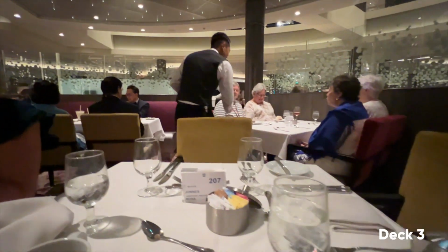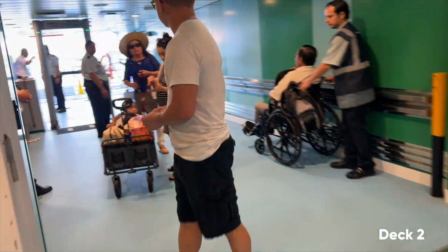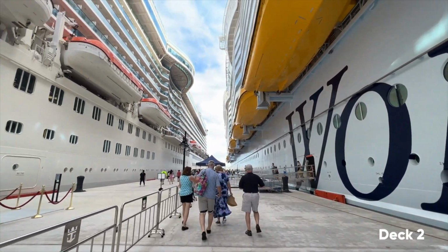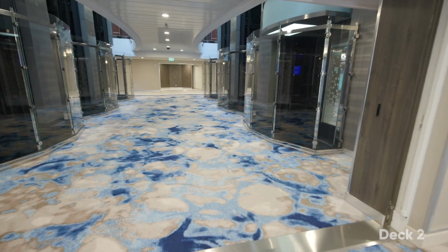The only other thing to say about what's on decks 3 and 2 would be where you get on and off the ship on port days. Typically you get on and off on deck 2 and then take an escalator up to deck 3 to get back on the ship. On level 2 is the ship's medical center. Not much to see down there. At this point, this pretty much concludes our tour here down on deck 3. Let's head back up to our stateroom on deck 8 to finish this thing off.